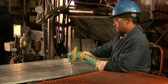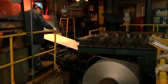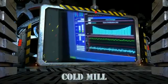Exiting, it reduces the aluminum sheet to less than 1/8 of an inch. We monitor the temperature and the surface quality on a constant basis. But we're not done yet. Next is the cold mill.